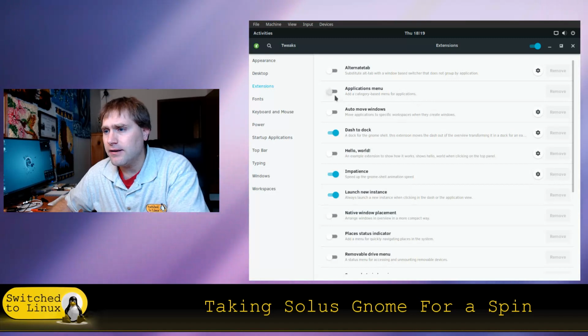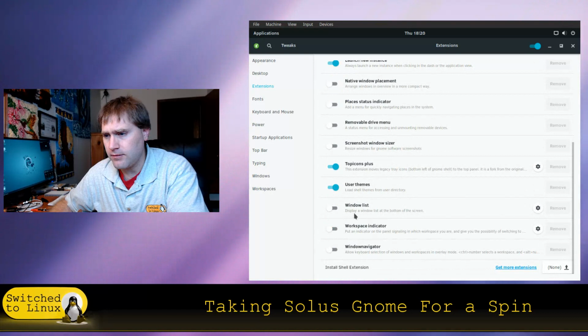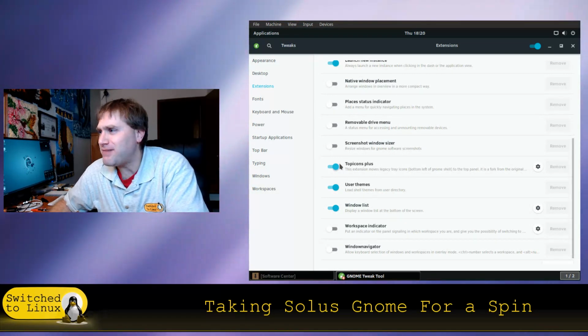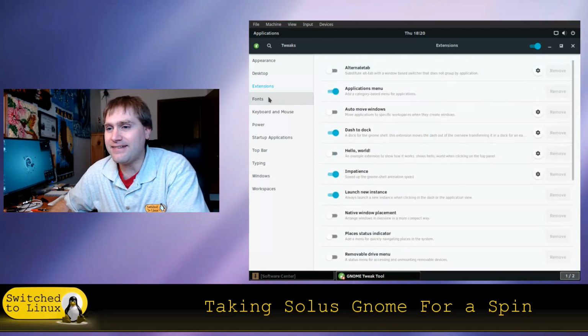All right. Okay, so the application menu is the thing I was talking about. That's what I want to turn on, just because it gives me an application menu. And displaying window list at the bottom of the screen. So it looks like they are pre-installing the extensions that make the thing exactly what I want. This might have been the best choice to go with. That's kind of cool. Digging it, digging it.